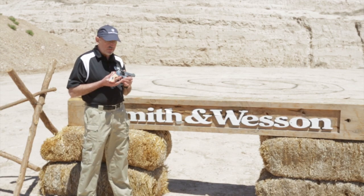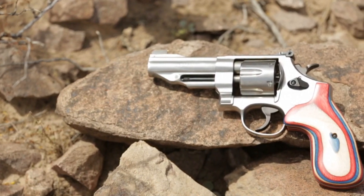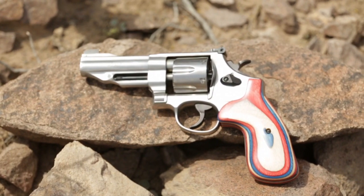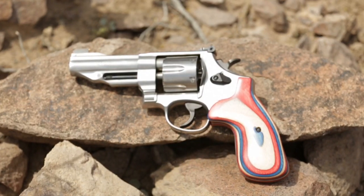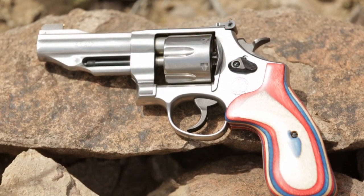This is a 625JM model of Smith & Wesson, which stands for Jerry Miculek. You'll notice that it's got the custom grips on there, nice and smooth. And these grips actually have been thinned out a little bit to allow your hand to get wrapped around much tighter so the competitors can get that nice, high, tight grip like this. Okay, it's 45 ACP, so they're going to use moon clips with this gun. So if they have to reload, it should be fairly quick. And that's going to be up to them.